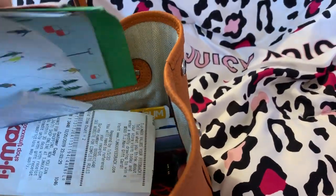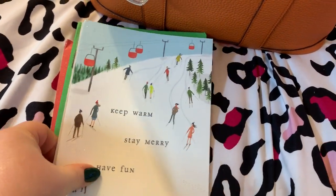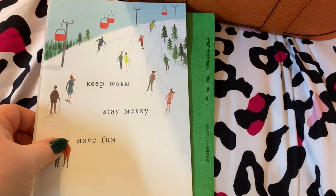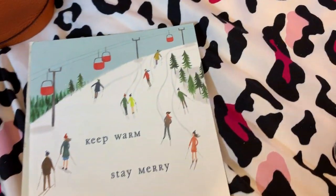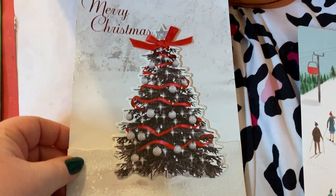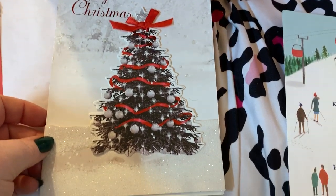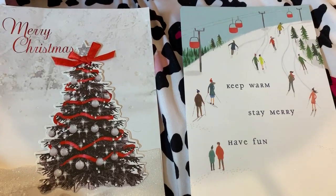I stopped off at the post office and I had two Christmas cards in there. I'm not going to show the insides of them, but this is from Elsie. And thank you, Elsie, so much. I appreciate this. Isn't that pretty? Let me move this, make sure no addresses are showing. And this one is gorgeous too. Oh, this is from Deborah. Thank you, Deborah, so much. Thank you both so much. This made my day when I seen these.